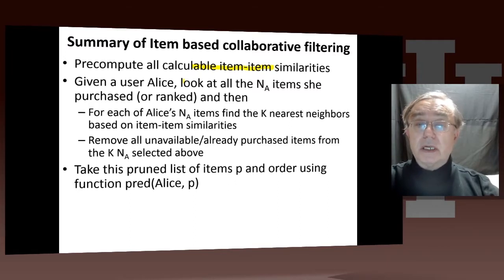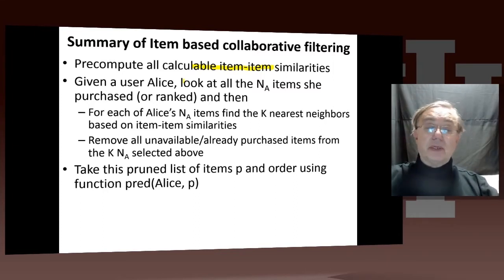Then along comes a user. She logs in, and you know immediately what she's purchased or ranked in the past. And then, while she's drinking her coffee and deciding what to do, you immediately run your algorithm because you know she'll want some predictions, and you find the k nearest neighbors based on the item similarities of each of Alice's items. So you actually have k times na items from this.